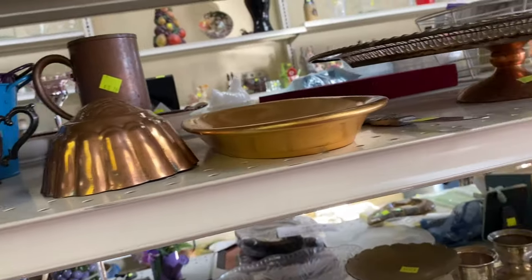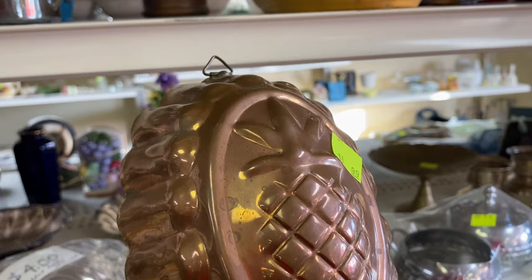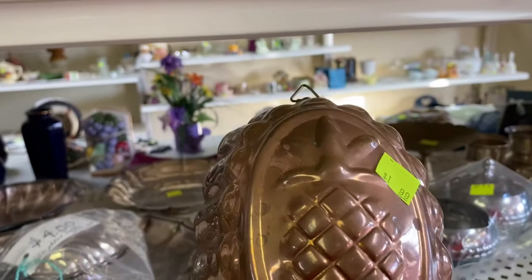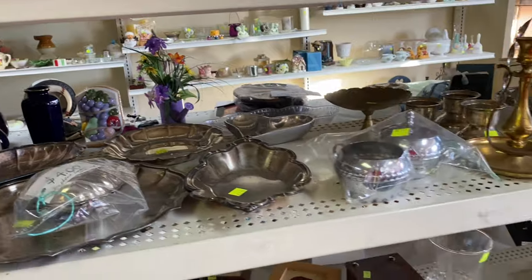I'm also kind of bummed that I didn't get this little copper mold piece right here because it has a pineapple on it. I think it was like $1.99. It was a great little size. It was the copper over metal mold, but the pineapple, very Southern. Such a sign of Southern hospitality.